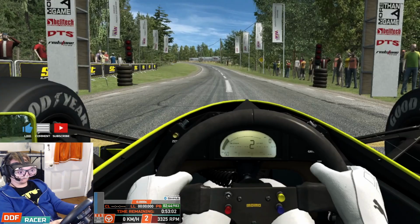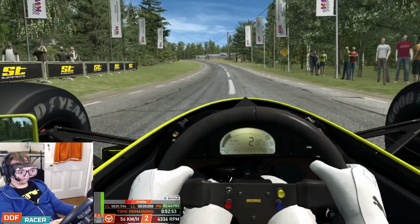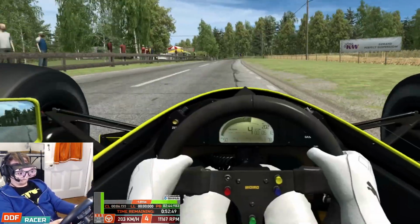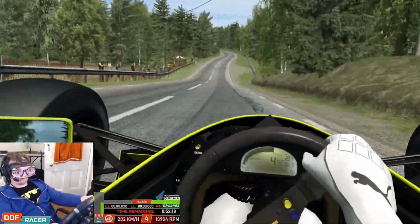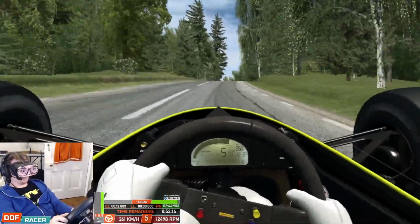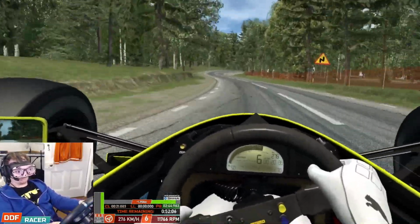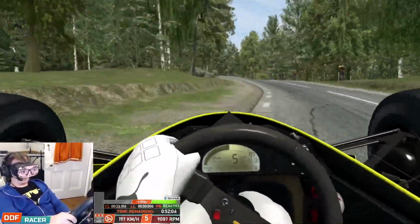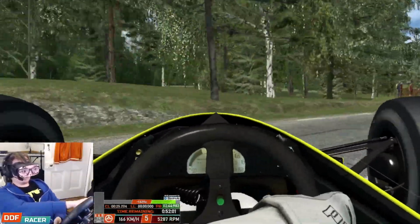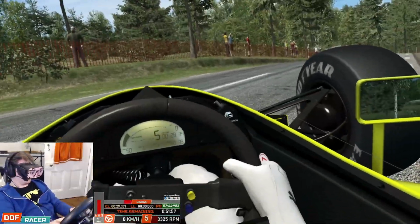Let's try it again. Let's try and get a good start this time, hey? Well, that will also do. It's massively faster, though. Seems like that's a much quicker way to start this car than obviously veering off to the left-hand side of the track. Using all of the grass here. You wouldn't normally do this in a Formula 1 car, but hey. I was going to say it does work, but obviously it doesn't. Let's try again.